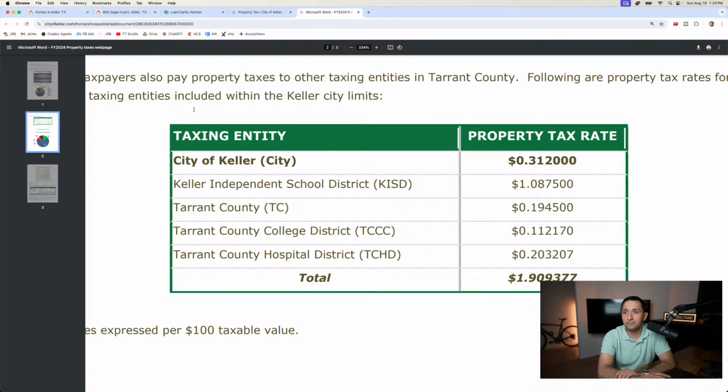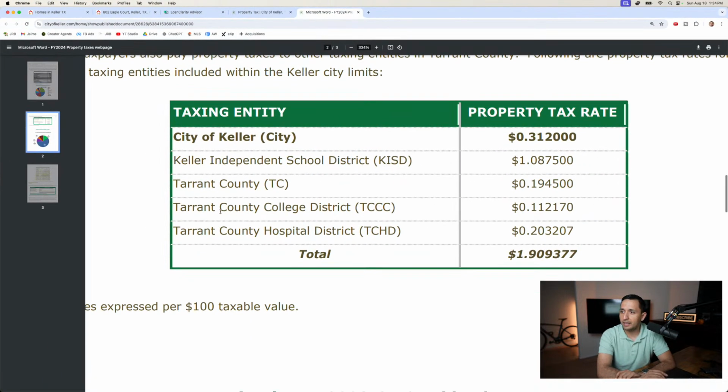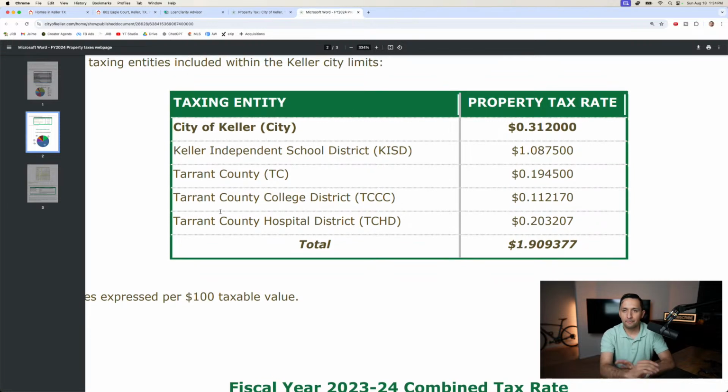Awesome. All right, so let's talk about property taxes, what they are, and how to calculate them. Here we go. When it comes to property taxes, understand a few key things. Number one, you are paying property taxes when you purchase a property. Whenever you purchase a property, that's when your introduction to property taxes begins. So you're going to be paying property taxes.